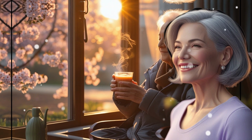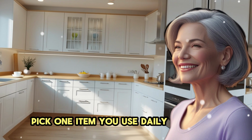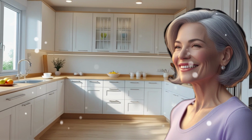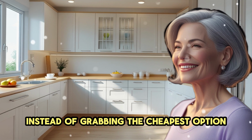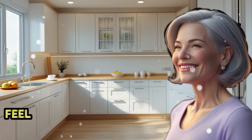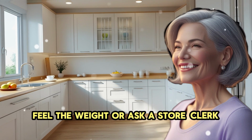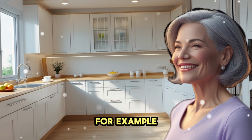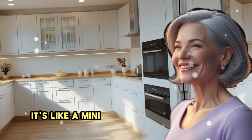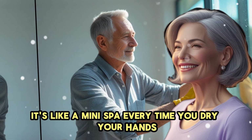Here's how to start. Pick one item you use daily, like a mug, towel, or kitchen tool that's worn out. Instead of grabbing the cheapest option, research a durable alternative. Check reviews, feel the weight, or ask a store clerk for advice. For example, swap a scratchy towel for a soft cotton one. It's like a mini spa every time you dry your hands.